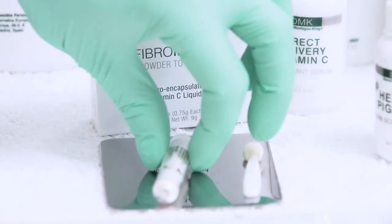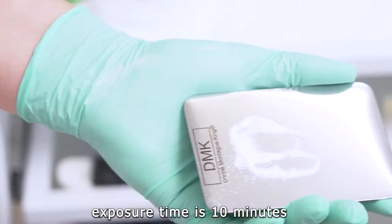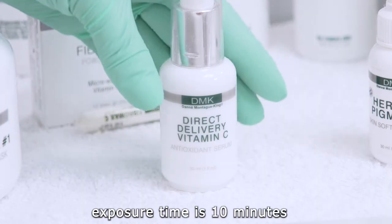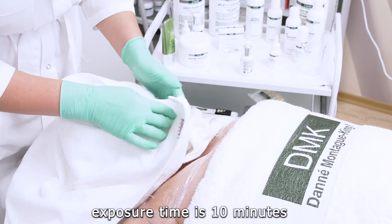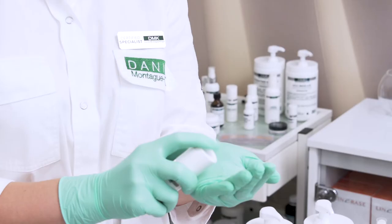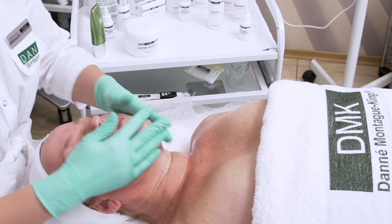Our next task is to promote collagen synthesis, so we apply the 20% vitamin C that is contained in the FibroMax C formulation onto the face, neck, and décolleté, but also the eye area. We follow with applying direct delivery vitamin C over that, cover the treated areas with a film and a warm compress. Exposure time is 10 minutes. Bathe gel will have the immunomodulatory effect, strengthen the cell-bound immunity, and improve angiogenesis.